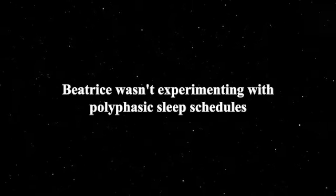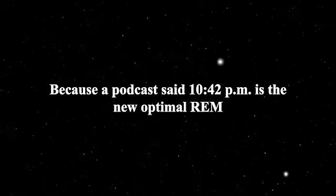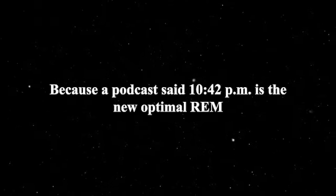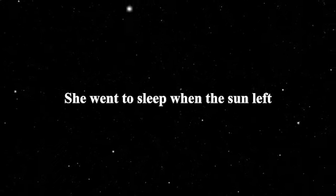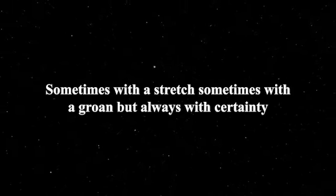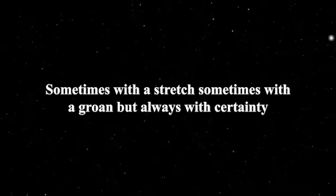Beatrice wasn't experimenting with polyphasic sleep schedules. She wasn't adjusting her bedtime because a podcast said 10:42 p.m. is the new optimal REM window. She went to sleep when the sun left, and she woke up when it returned, sometimes with a stretch, sometimes with a groan, but always with certainty. And in a world filled with chaos, weather, and the occasional violent chicken, certainty was rare. Sleep was where she found it.